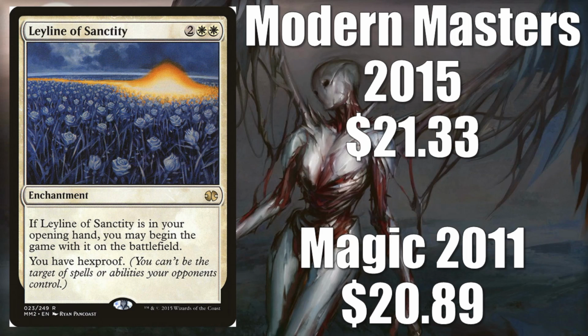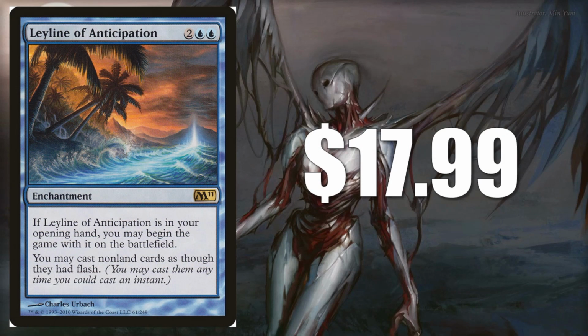Okay, here's a more well-known one. Leyline of Sanctity, Magic 2011, $20.89. Modern Masters 2015, $21.33. This sees play in Modern and Legacy sideboards. It's good against Burn, Storm, and even Mill. Leyline of Anticipation, $17.99. Occasionally, this sees a little Vintage play in Paradoxical Outcome decks.